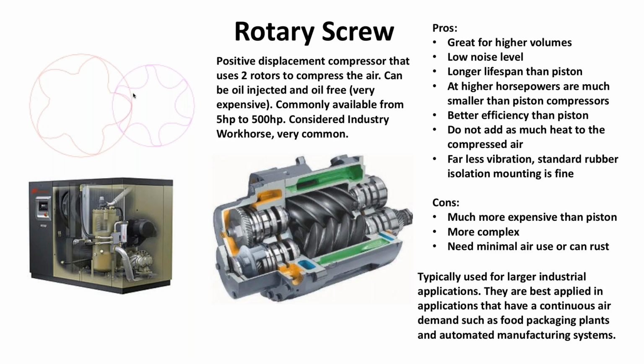This thing is obviously more efficient than a piston compressor. It doesn't add as much heat to the compressed air. You can use just regular old standard rubber isolation mounts to put it in. Now the cons is it's a lot more expensive than a piston compressor. It's more complex, and if you don't run it every once in a while, it can rust. The screws can rust in it. Typically, you'll see this one used in larger industrial applications that have a continuous air demand, like food packaging plants and automated manufacturing systems that use a lot of air pressure.